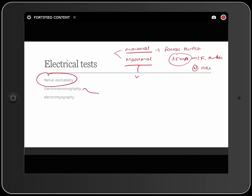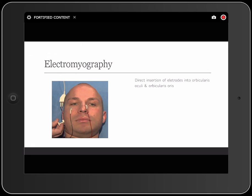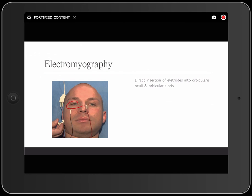Electroneuronography: in electroneuronography, the nerve is stimulated at the stylomastoid foramen and the percentage of degenerated fibers is calculated. If there is greater than 90% degeneration even after 2 weeks of palsy, it indicates poor recovery, that is, spontaneous recovery is very poor in this patient. We can also use it following surgery, to see whether the facial nerve is recovering or not. Electromyography is where we insert electrodes into the orbicularis oculi and orbicularis oris.